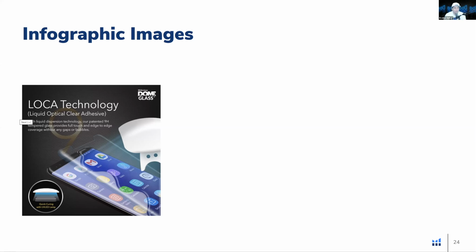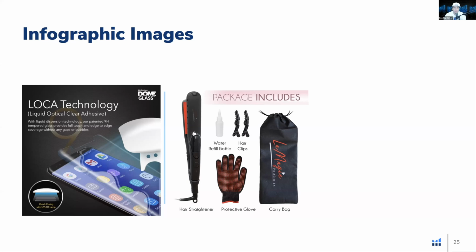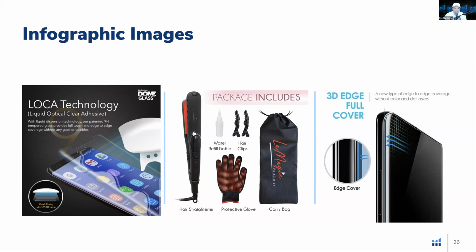All right, what other kinds of infographics are there? Another type of infographic is the one that shows what an item might include, all right? So if you've got a package of different products, you can make an image and then put text under it to show all of the different components of what people can expect in your Amazon listing. All right, a third one is the type of infographic that zooms in on some kind of close up to see maybe the texture or the material or the detail of it. Like here, they zoom in on this one little section. So that's another kind of infographic.